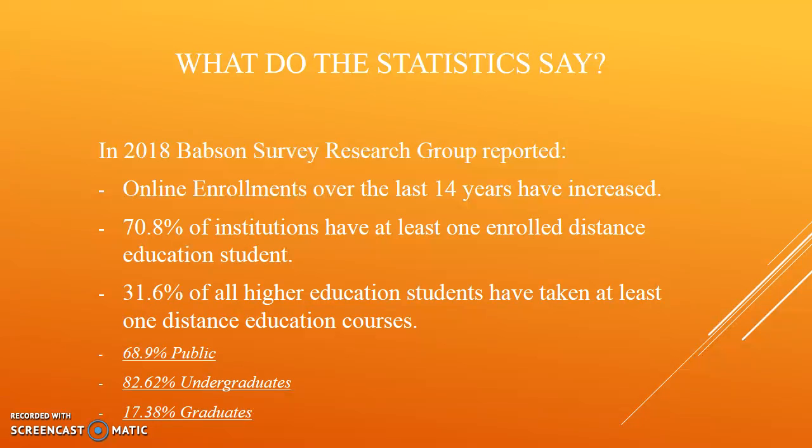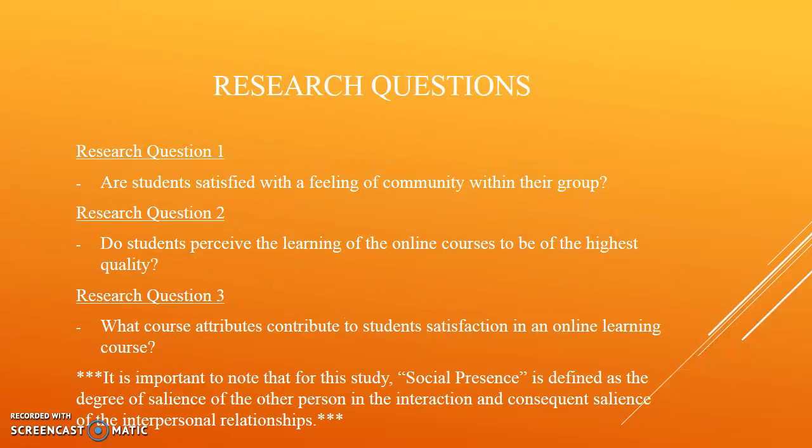I find that interesting too, because the two graduate degrees, the one that I have obtained and the one that I am hopefully in the process of obtaining, will both be delivered online. I thought that statistic might be a little higher, so maybe over time it will be.